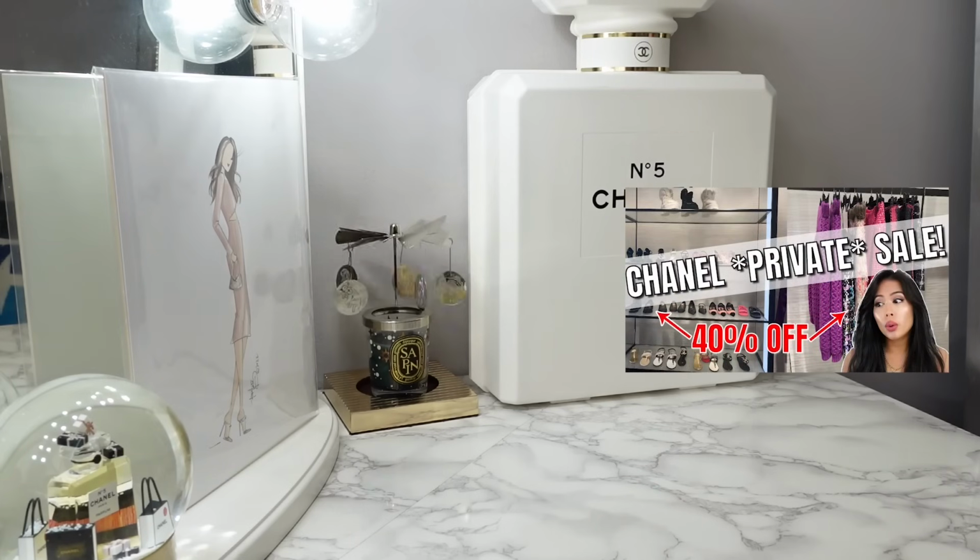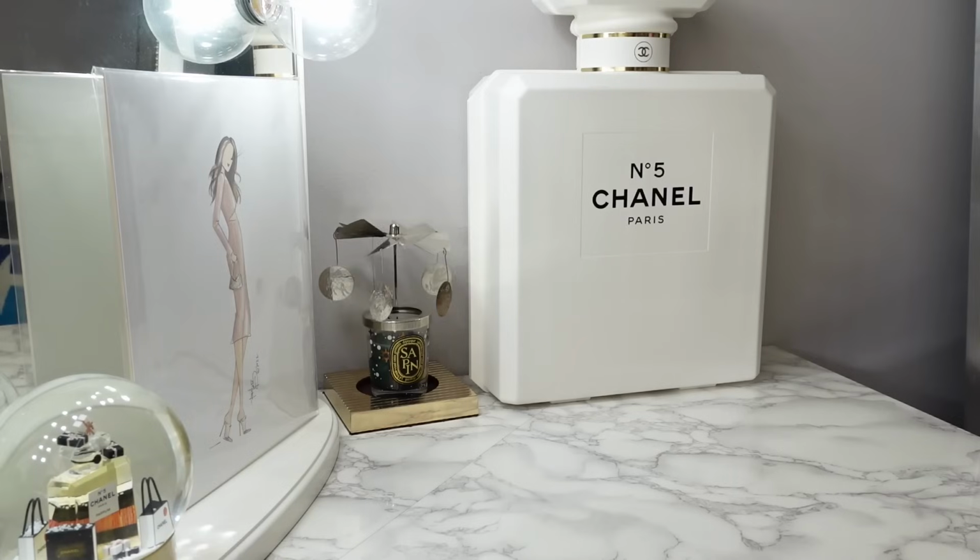I give a lot of prices. I talk about where and how to purchase these items because unfortunately these are not available online. You have to go in store or shop with a sales associate. But I picked up a few things and they are all here.